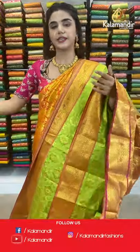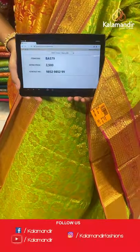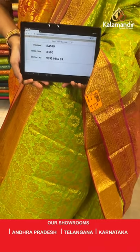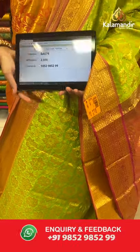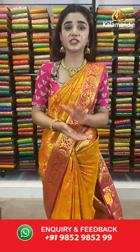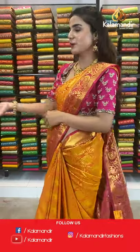The item code for this saree is, please note down, BA579, and the actual price is 3500, which is the offer price. And on to the next saree now. So any two sarees at just 3500. It's a beautiful, worth it price and offer. So place your orders as soon as possible. On to the next saree now.